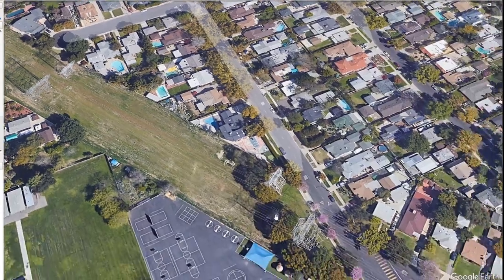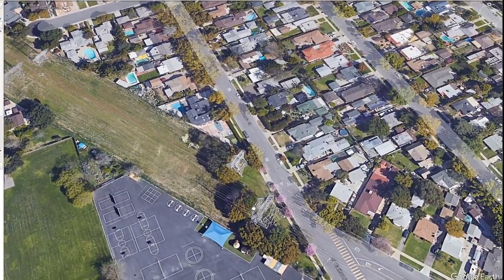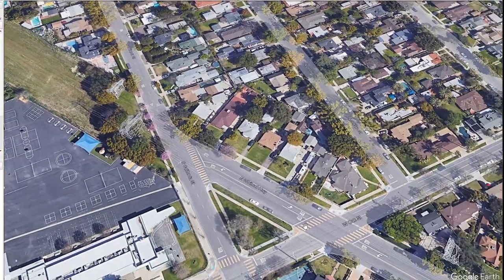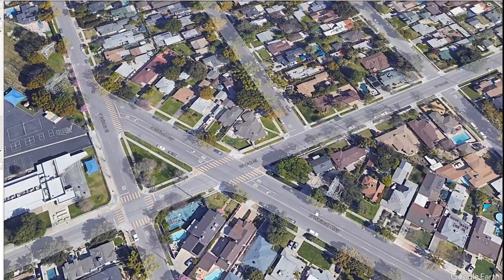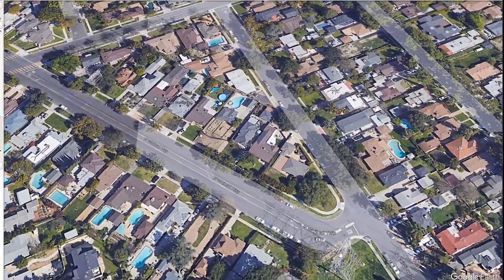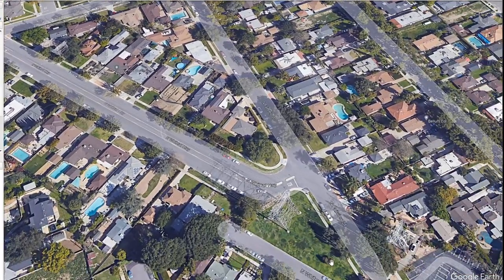Obviously, I must correct myself and say it's not a park. It's a power line park. And this piece of land right here is a little park. It's a no smoking park. Then we have a street. Notice there are no houses on this path. Someone paved all this. Then we run into another triangle that is a park with power lines, but no houses.